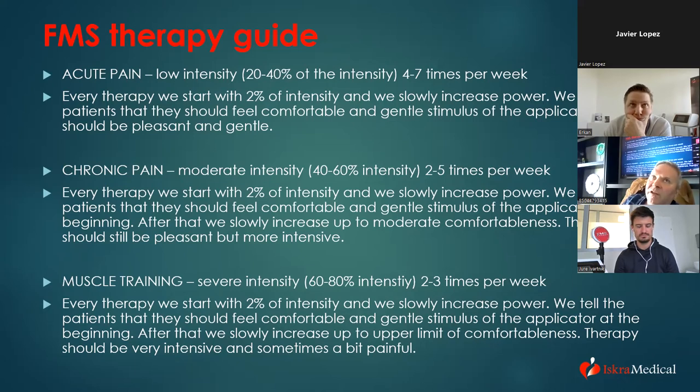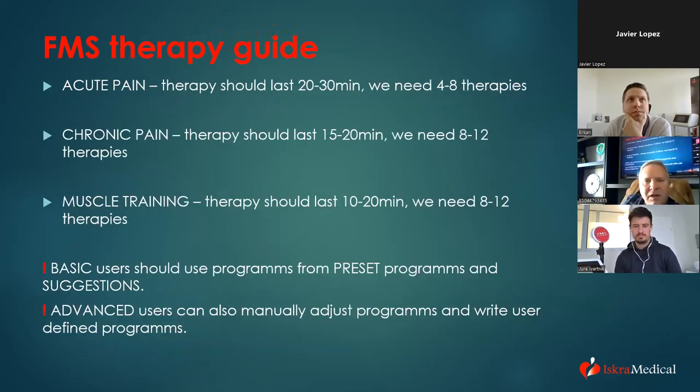Yuri, they're asking what is the optimal number of sessions in, for example, acute or chronic cases, or in some of the other physiotherapy programs that you use. I mean, we use, for example, 4 to 7 therapies, or 4 to 8 therapies per week. Here you can see for acute pain therapy should last 20 to 30 minutes, and we need 4 to 8 therapies. For chronic pain, it should last 15 to 20 minutes, and we need 8 to 12 therapies. And for muscle training, therapy should last 10 to 20 minutes, and we need 8 to 12 therapies also.